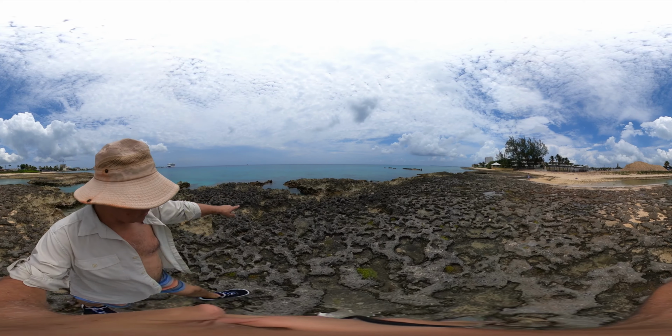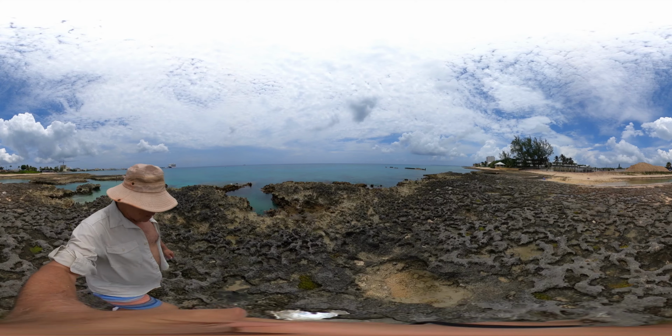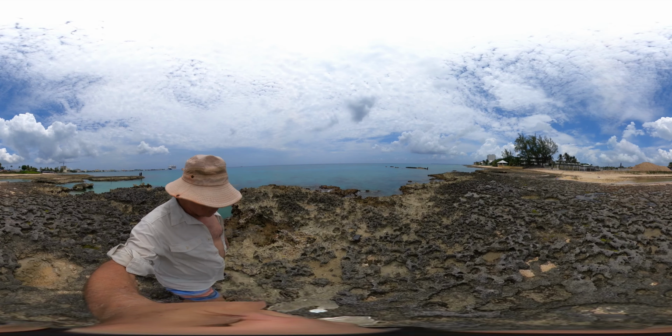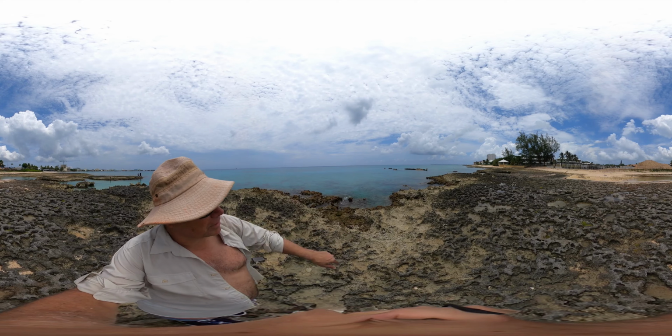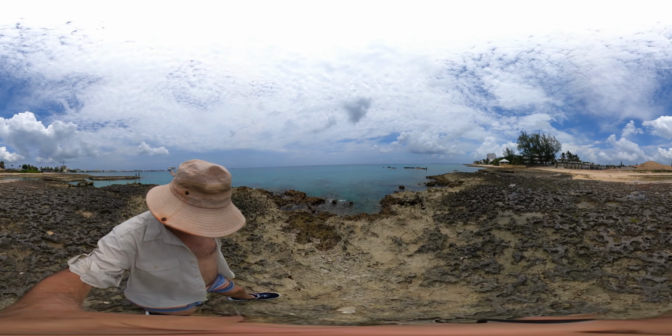Right, so we swam up in some of these holes. You should watch for that video, right? I gotta watch my footing here. This would hurt. And there's the shipwreck. There's somebody snorkeling there. So that's what we did in Grand Cayman.